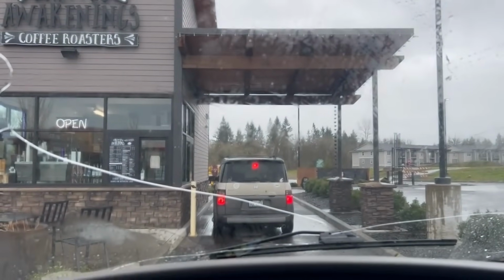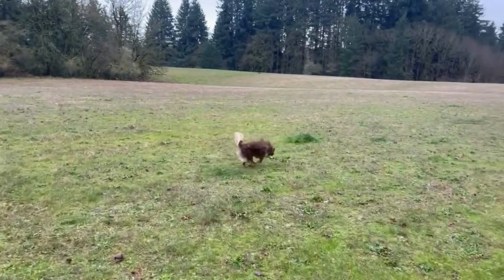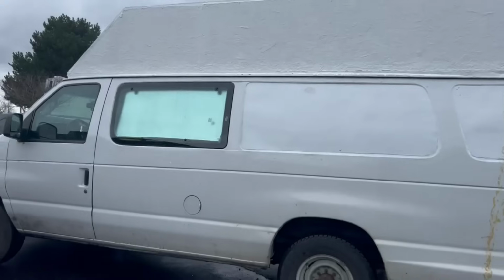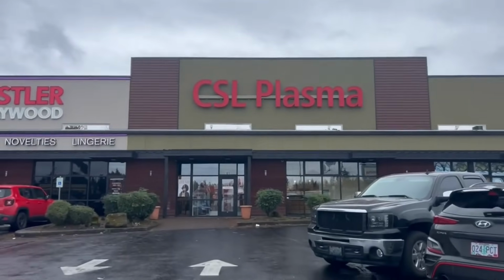We love a drive-through with a lot of clearance, so that way I don't have to get out. Got my coffee. Now I'm letting Nita run around and stretch her legs because she's been in the van. All right, leaving Nita in the car while I go donate plasma for some money. Yes, I donate plasma. Seems kind of silly, but it is some easy money. So I'm gonna spend about an hour doing that, and then I'll be back in the van with Nita.